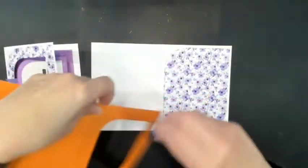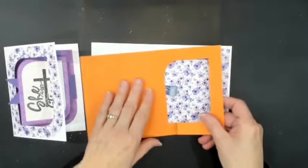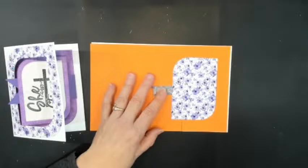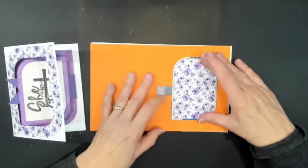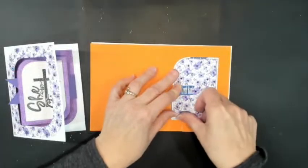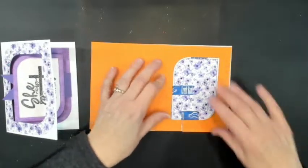Now let's go with our jig. We're going to put our tape down in the middle. Put our jig on there. And we are using the 4th smallest. This is to cut the panel. We're using the 4th smallest die. Set that on there, and we will tape that just like we did the last time.